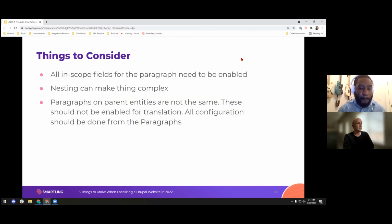Okay, so some things we wanted to talk about in general with paragraphs is, the fields need to be all enabled for translation, in-scope fields need to be enabled for translation. We often see customers that will create these paragraphs and maybe leave a couple of fields off for enablement, and then they won't get certain parts of the site translated. And so that causes them to have to go back, enable those, resend those for translation and go through the translation process to make up the difference. So one thing we want to consider is proper configuration and setup.